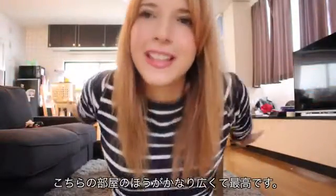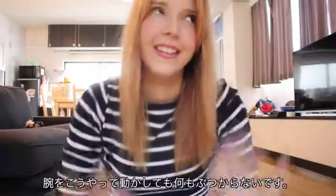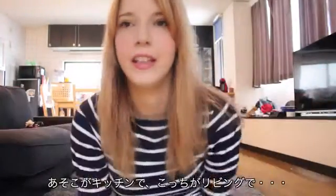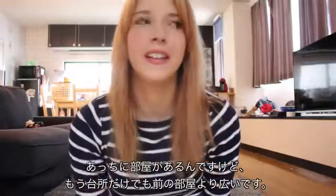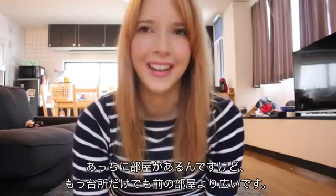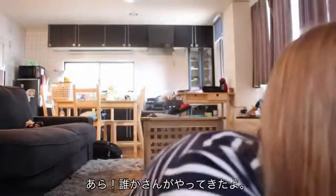So, yes, it's so much nicer here. It's so spacious. Like, look at this. These are my arms. I can do this and not hit anything. It's so nice. This kitchen, okay, I don't know if you can tell. That's the kitchen, and then there's the living room, and then this area here, and then there's a room over there. But the kitchen itself is like twice the size of my old apartment. So it's really nice. And look who's here.